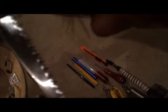Drywall saw. Love these things. They'll cut through anything within reason. Don't quote me on that. They're not going to cut through metal, steel, whatever. It's got a rasp on the back of it, kind of a crappy rasp, which is why I have that other one, but it'll work.